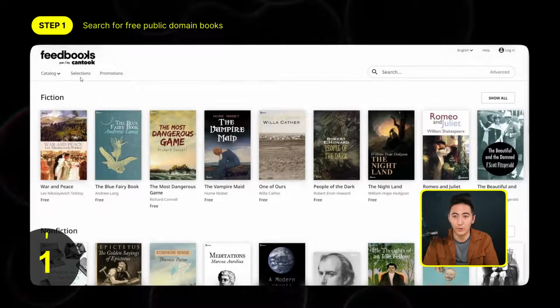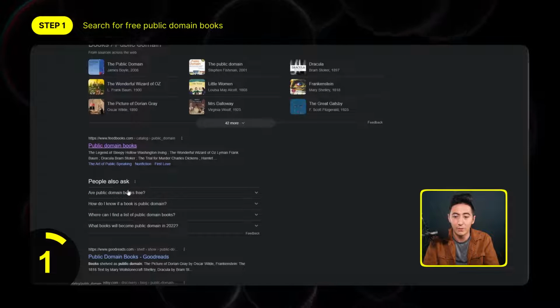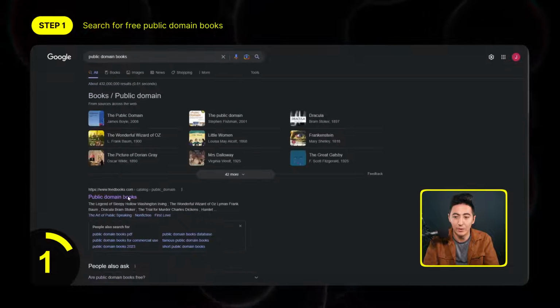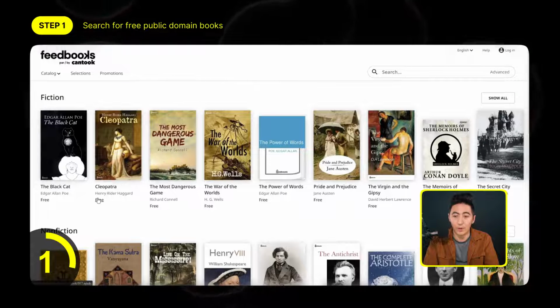So the first thing that you're going to want to do is look up on Google free public domain books. There's a bunch of different platforms that you can use to download public domain books. I'm just going to go to this one, for example. As you can see, these are all books that are in the public domain.